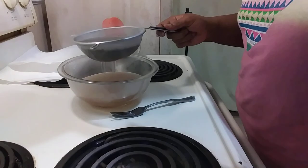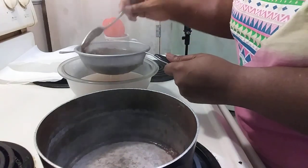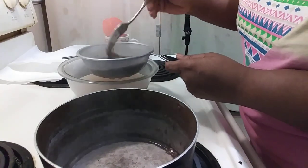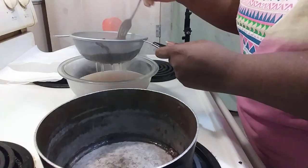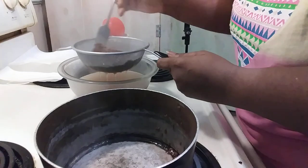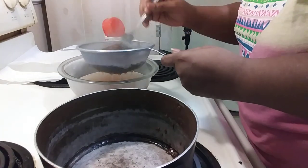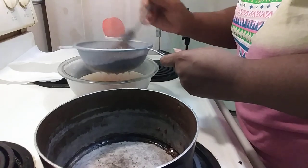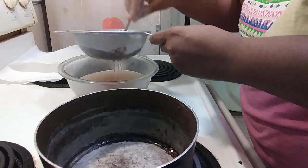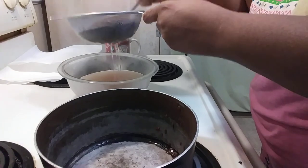Now, flax seeds are reusable. That's totally up to you, but they are reusable. These right here, that's in the strainer, I am going to use them again to make more gel. I'm just going to put them in the freezer to store them, because you can't leave flax seeds once they're cooked or used sitting around on a counter or anything like that, because they will go bad. So I'm going to put these in the freezer until the next time I need to use them.